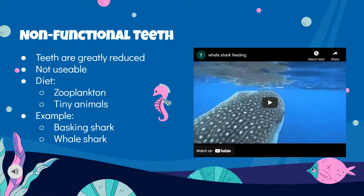So the diet of sharks with this type of teeth tends to be things like zooplankton, which are very small organisms that you can't even see with your eyes, or just really tiny animals. Some examples of these are the basking shark or the whale shark. To eat, you'll see an example in this video of the whale shark. He has his mouth open and he's using suction to get the animals into his mouth.